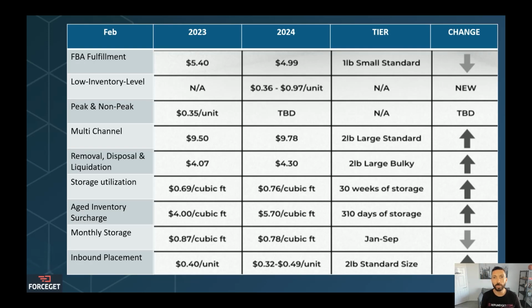Compared to last year, in 2024 Amazon has actually lowered the FBA fulfillment fee. However, Amazon included many new tiers of product sizes and levels. So one thing you need to be careful about is how big your packaging is and whether you can optimize it, make it smaller or shorter, so you will be paying less money to Amazon.